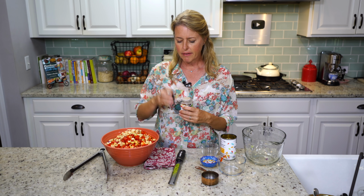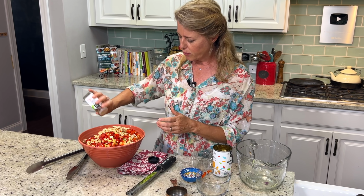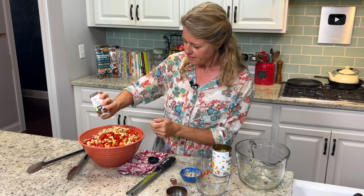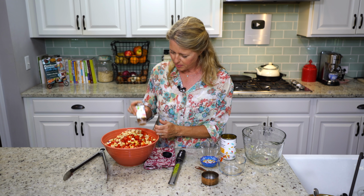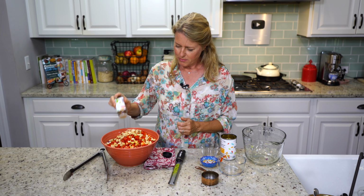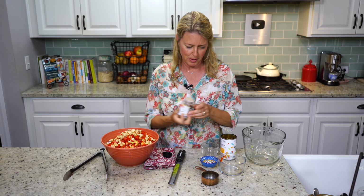Then we're going to put about a half teaspoon of red pepper flakes. And I like to use the little setting just so you don't get any really big chunks of that red pepper. But that gives it a little bit of a spicy bite.